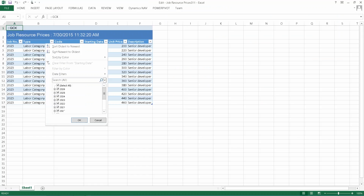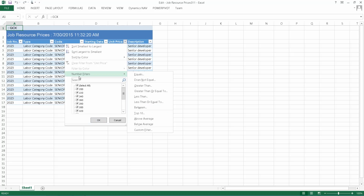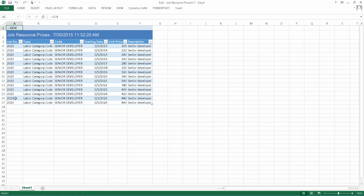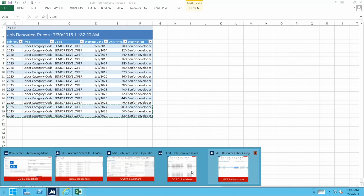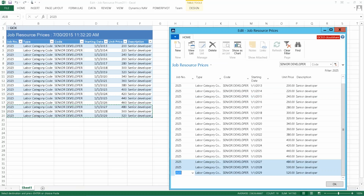So if I wanted to set additional filters, where I wanted to see maybe certain values of the T&M bill rates, or I sent it for all periods and I want to see just certain periods, I can do that with the filters in Excel. If I wanted to add additional data, I can actually enter it right in Excel. We'll put in 3 future years of T&M bill rates for the job in this labor category. I can actually do that work in Excel. I can copy it, and we'll go back into NAV.